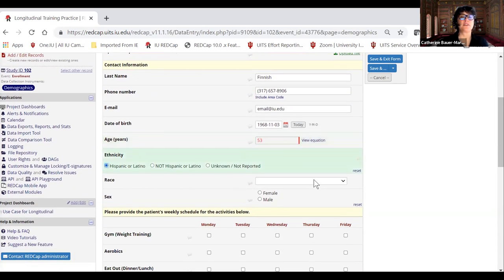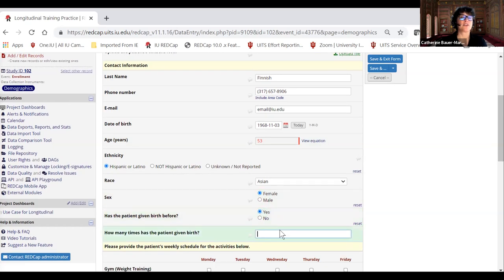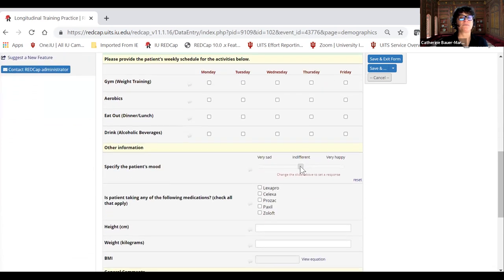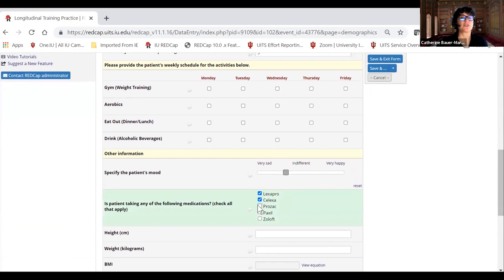a radio button field. This is a drop-down field. This one is what we call branching logic. So we have female, male. If they're female, we have questions that we can ask, things that are just related to the female. This is the matrix field. So this is what a matrix field would look like. Remember, different questions, same answers. So that's a matrix field. This is a slider field. This is a checkbox field.